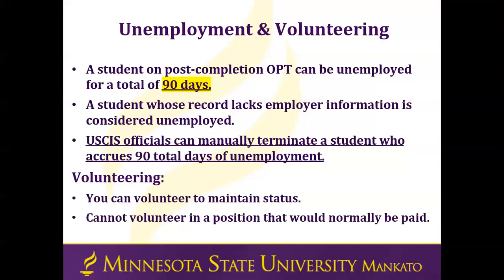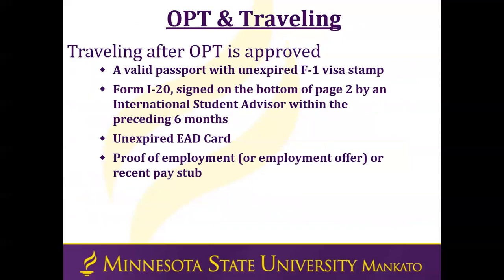If you can't find a paying position, a full-time paying position within your field of study, another way to stop your unemployment clock is if you find a true volunteer position in your related field. So you can volunteer to maintain your status, and just keep in mind that this volunteer position shouldn't be a position that would normally be paid. So that's why I say it should be a true volunteer position from a company in your related field of study. All right, almost done.